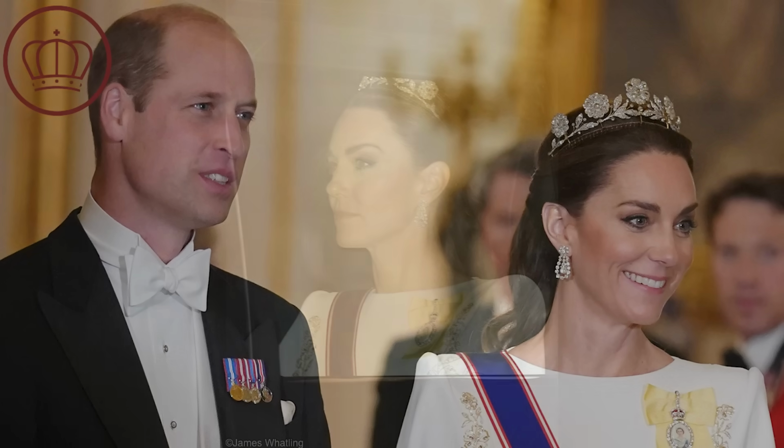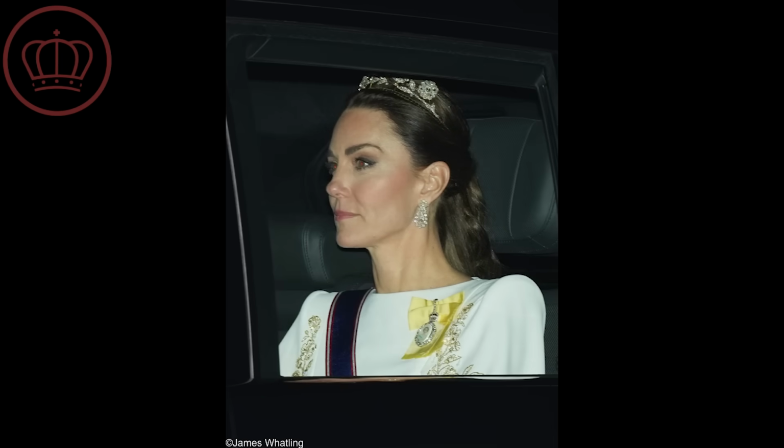When Catherine first brought that out, I just even saw a little bit of it in the picture of her in the car before going to the event. And I was like, oh, it's the Strathmore Rose. And although it's probably not as grand as the Queen Mary's Lover's Knot, I think everybody who has been royal watching for a long time was just so, so thrilled to see this tiara again. It was even more special in a way because we hadn't seen it in so long.